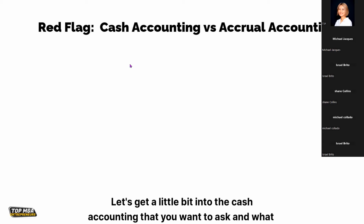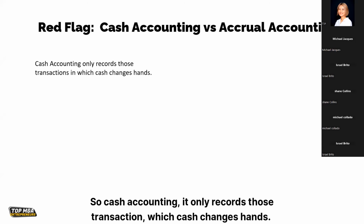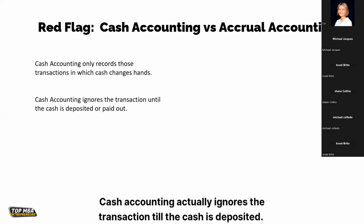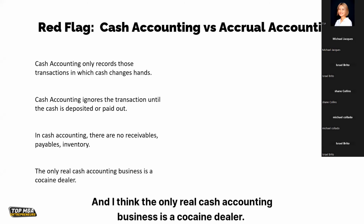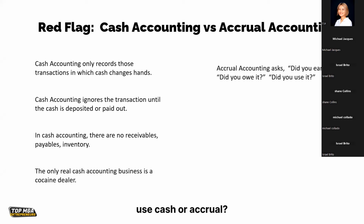Let's get a little bit into the cash accounting that you want to ask about and what the red flags are versus accrual accounting. So cash accounting only records those transactions in which cash changes hands. There's not a lot of businesses like that. Cash accounting actually ignores the transaction until the cash is deposited. Now, there's no receivables, no payables, no inventory. And I think the only real cash accounting business is a cocaine dealer. So you want to make sure, you want to ask the broker dealer, does this business use cash or accrual?